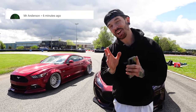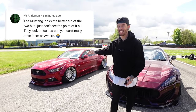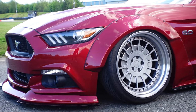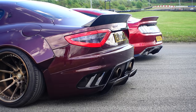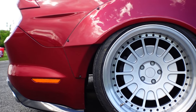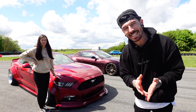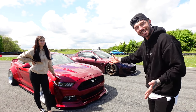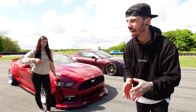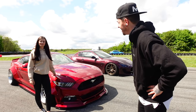Right, Mr. Anderson, you left this comment when Hannah finally built her Mustang Liberty Walk kit. It reads, "The Mustang looks the better out of the two, but I just don't see the point of it at all. They look ridiculous and you can't drive them anywhere." So I've decided to do a full road trip dedicated to Mr. Anderson to prove that the Mustang and the Maserati, both with Liberty Walk kits on, can be driven and used every single day as a normal car. Isn't that right? That's right.